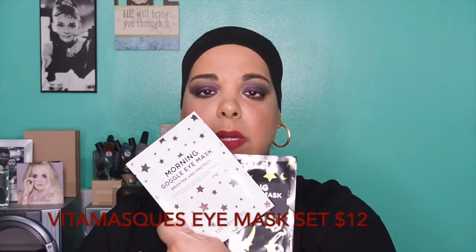Next one is, I don't know if they pronounce it Vita Mask or Vita Mask, but it's a morning and evening eye mask. Now these two I did not use because you have to kind of use them together, but I'm going to talk about them really quick because I've never used this brand before. They run for $12. But I'll be honest with you, I don't know if you can buy this together for $12 or if they're $12 each.